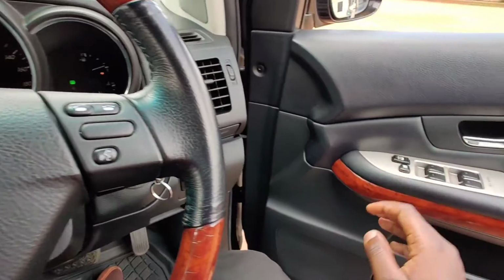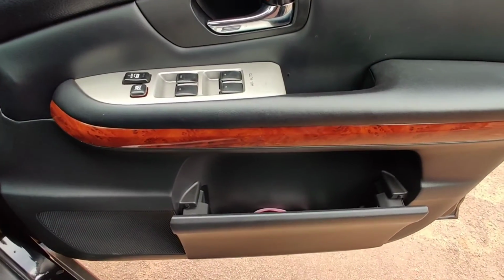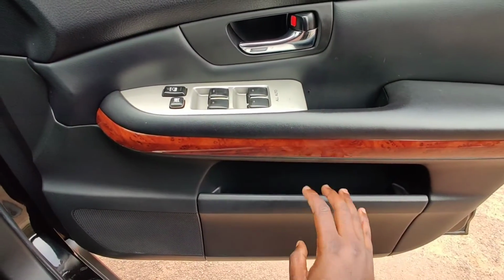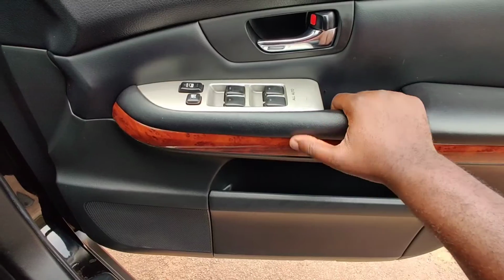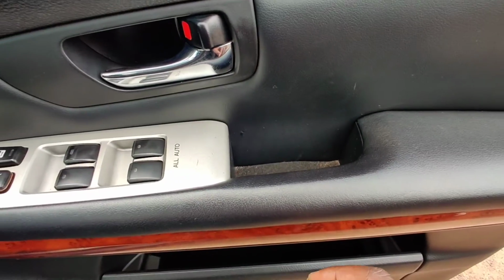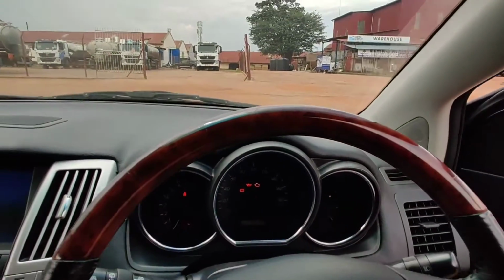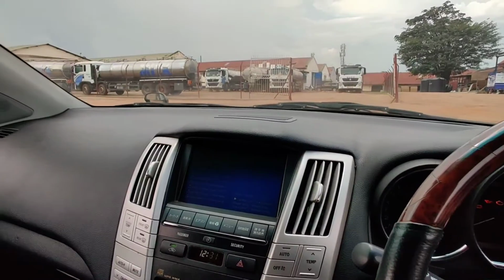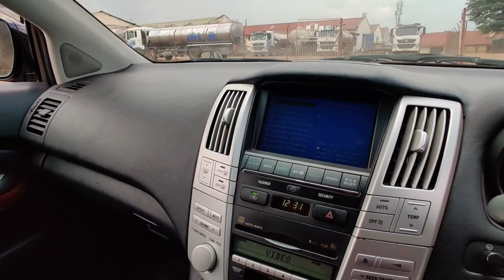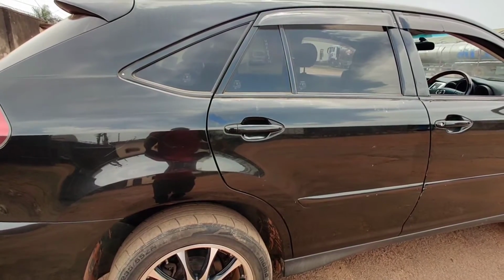The door bins have plenty of space as well. As you can see, they are expandable. You can expand them and fit bigger things in there. The handle is really comfortable and it is spacious. You can also use it as a mini storage right here. So I would say if you have a Toyota Harrier, most especially this particular one, the 2006 model, you don't have to worry about space for storage at all.